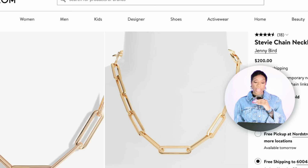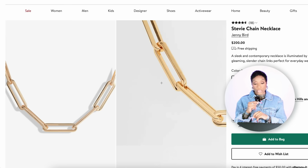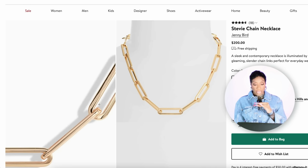I found another one over here at Nordstrom. If you want to go high end and you want to spend your money on this because you really want to invest, this one's $200. It's called the Stevie Chain Necklace by this brand called Jenny Bird. So they have that one available, very similar. It's got, you know, the long, I call them paperclip type links in it. Real cute. So there's that one.